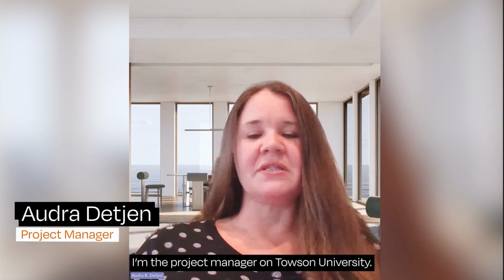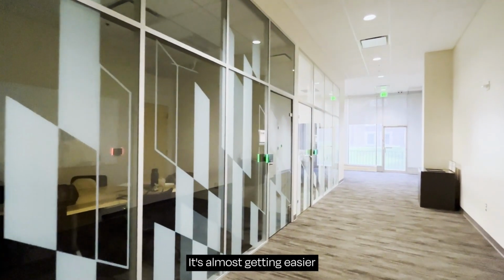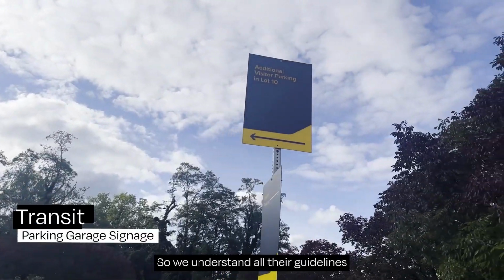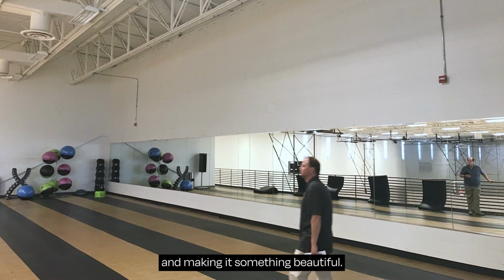My name's Audra Detchen. I'm the project manager on Towson University. I've been a part of the project for about a year and a half now. It's almost getting easier just because we are literally a partnership at this point. So we understand all their guidelines and have really done a phenomenal job on our design side of taking what they expect and making it something beautiful.